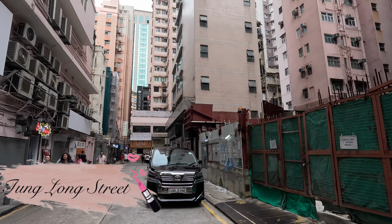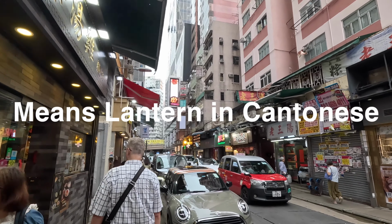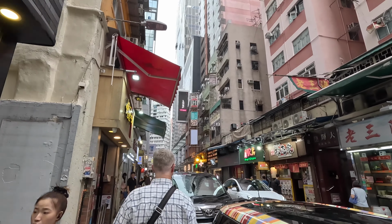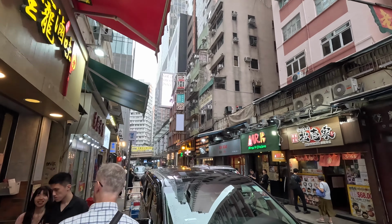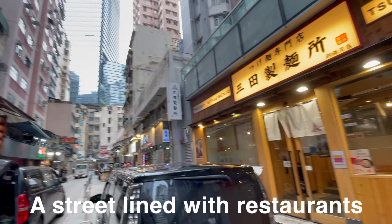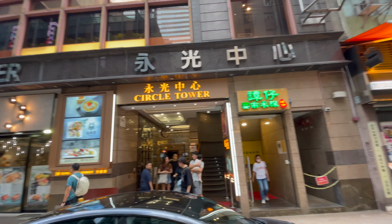After the iBeverly Shopping Center, we walked to Tung Long Street. Tung Long actually means lantern in Cantonese, so where are the lanterns? There don't seem to be any in evidence. No doubt there were many at one time in the distant past, but not anymore. Tung Long Street is in fact a street lined with restaurants, mostly Western. Many people come here for lunch or dinner after work.